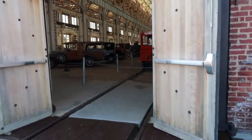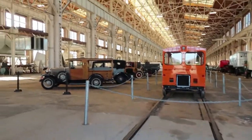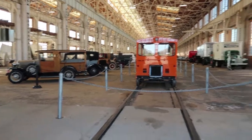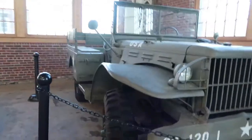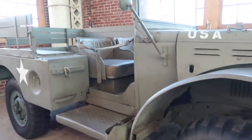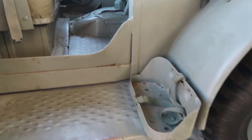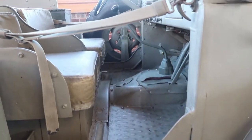Hey guys, as we enter this first building, there is so much to take in. Not only the structure of the building, the massive space that it consumes, but all of the relics that are located inside, from trains to army jeeps to motorcycles to just about anything you could possibly imagine.